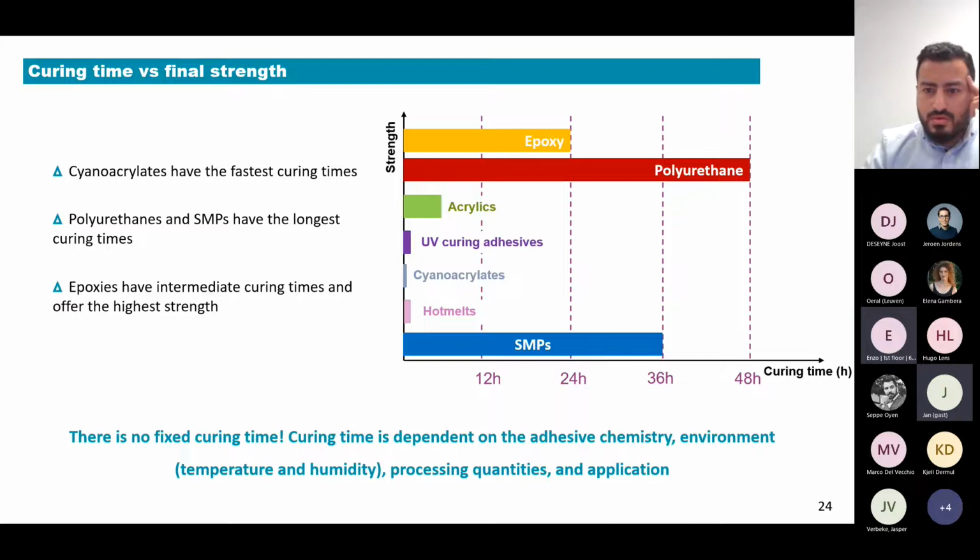One thing to mention is that there's no fixed curing time for adhesives. The curing time is dependent on the adhesive chemistry, the formulation of the adhesive, the environmental conditions, so the temperature and the humidity where you apply the adhesive, also the mixing quantities that you use, and the application itself, of course.